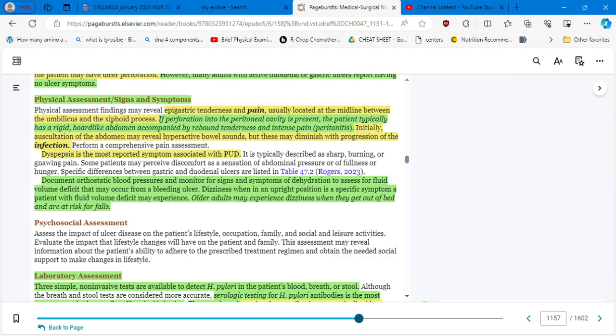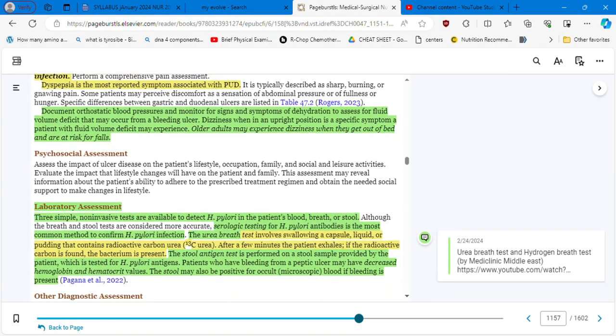Physical assessment, signs and symptoms: epigastric tenderness and pain, usually located at the midline between the umbilicus and the xiphoid process. If perforation into the peritoneal cavity is present, the patient typically has a rigid board-like abdomen accompanied by rebound tenderness and intense pain, peritonitis. Initially, auscultation of the abdomen may reveal hyperactive bowel sounds, but these may diminish with progression of the infection. Now, dyspepsia is the most reported symptom associated with peptic ulcer disease.